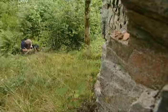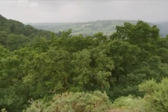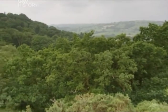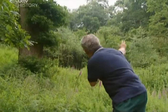The Romans went straight for the seams of gold hidden in the hillside, but first they had to find them, using water. Now the way to do that was to use the water to scour away all the earth and the trees off the hillside, and then that should reveal veins of gold.